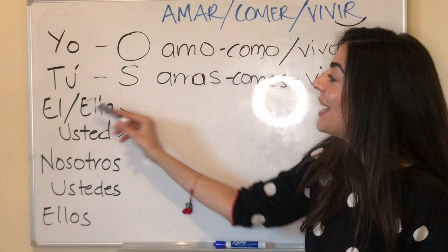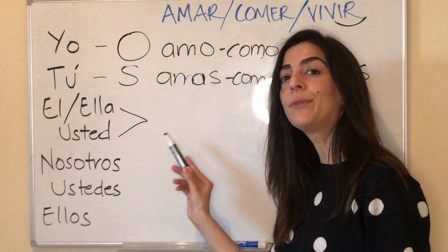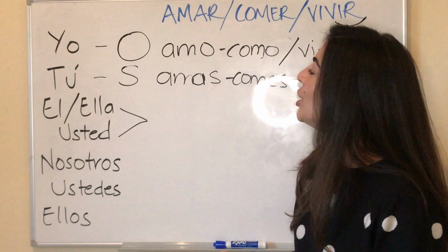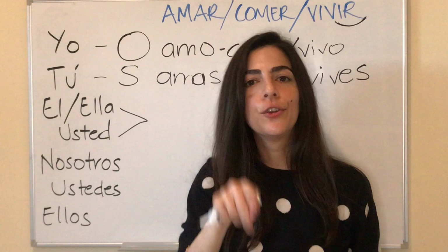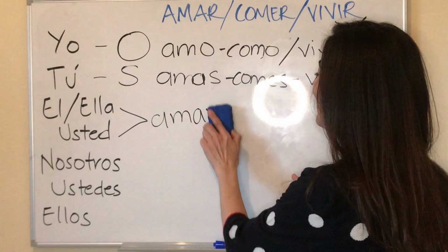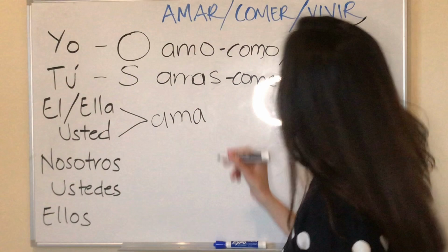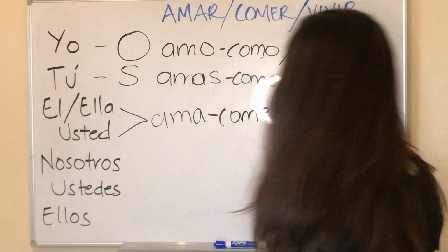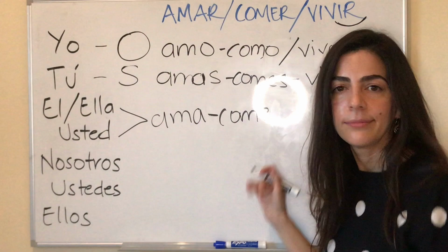Now for él, ella, and usted, we do the same conjugation for these three different persons. Sometimes if the context is telling us what person we're talking about, we don't need to be specific, but sometimes we do. So what we have to do with él, ella, and usted, fácil: you remove the R. So amar, I remove the R, and then it is ama: él ama, ella ama, usted ama. Now, comer, what do I have to do? You tell me. Okay, so comer, I remove the R: usted come, él come, ella come.